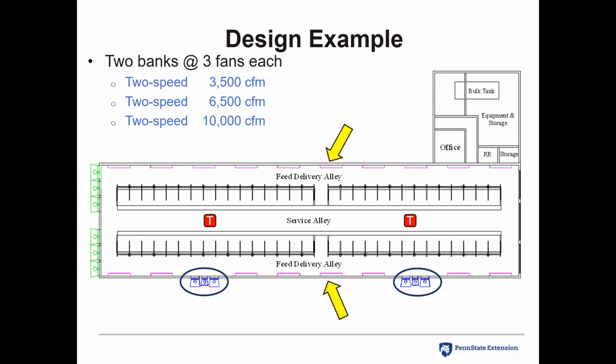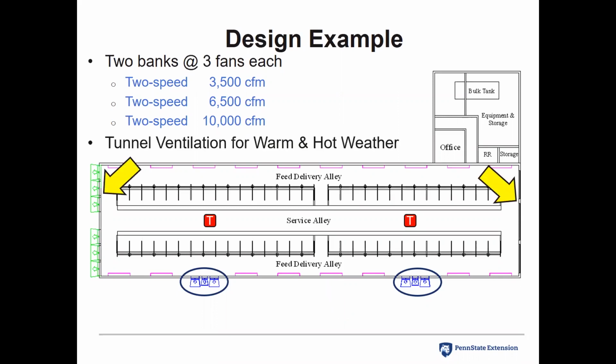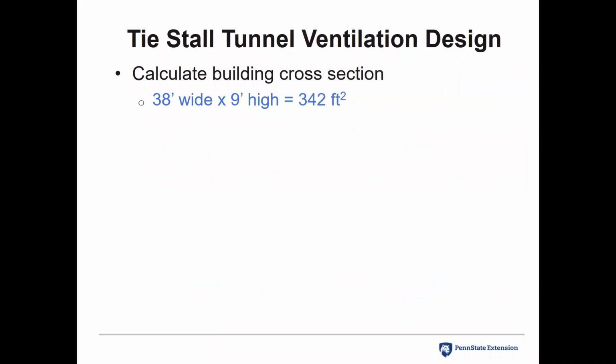But then we can also now use these intermittent inlets, which are going to help during cold weather in maintaining the opening that we need compared to the continuous inlet. But now we look at tunnel ventilation, where we're opening up one end of the building as a fresh air inlet and using fans at the other end in order to achieve that. Just going through that tunnel ventilation design, it's very easy. That's why I can do it.